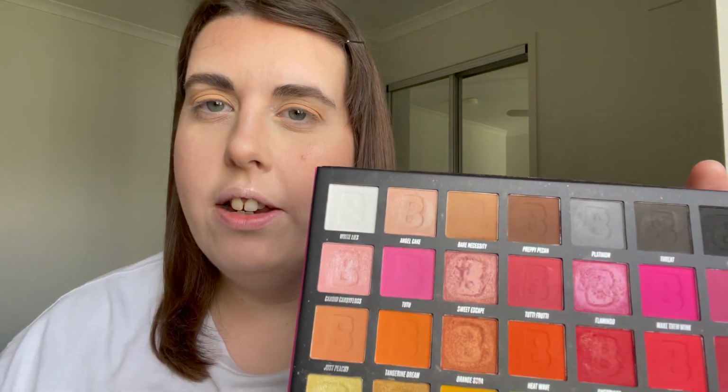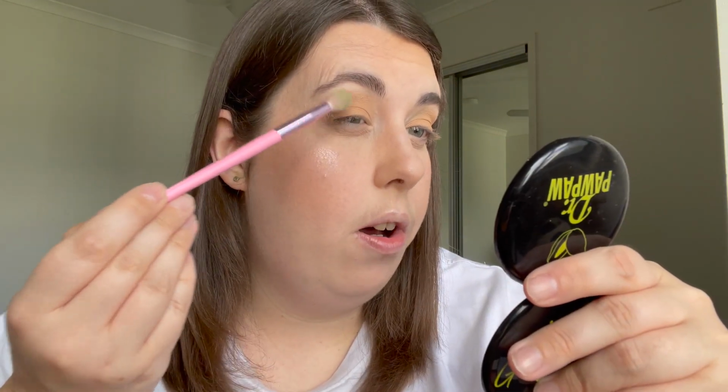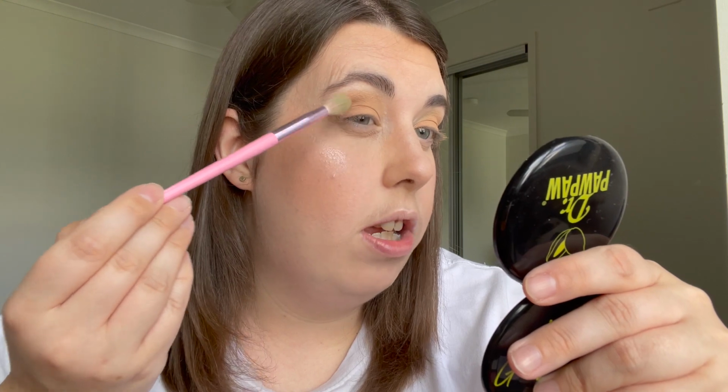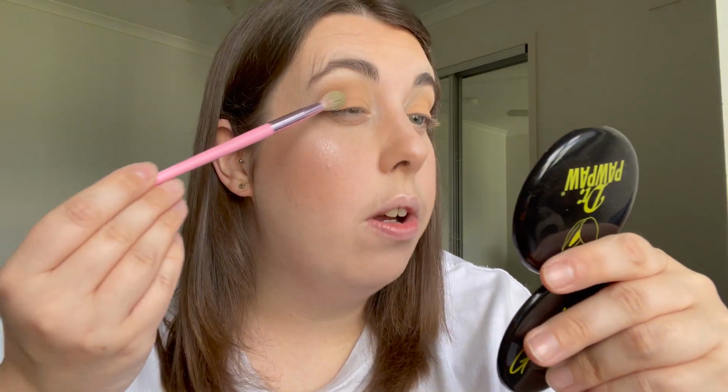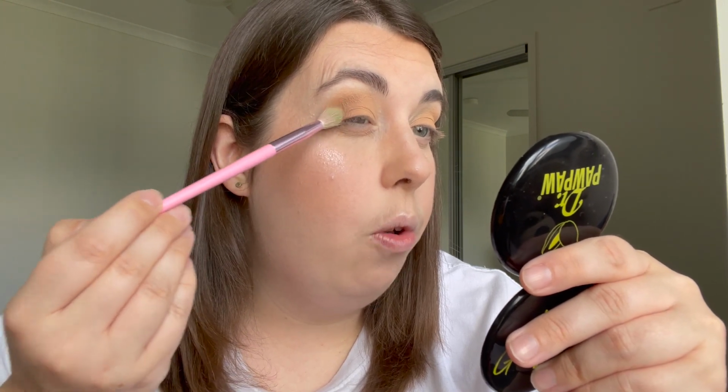So I've got that first shade, Bare Necessities, all down, and the next shade I'm going in with is this darker brown matte shade. This is Preppy Pecan, and I'm just going to take the same brush and pop this on the outer part of my eye. This is a really gorgeous shade. It's definitely very buildable as well, so you could do this part as light or as dark as you wanted. I still want to keep it looking quite subtle, so I'm definitely going for the less is more approach for this look.